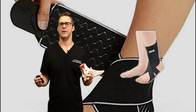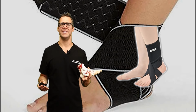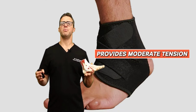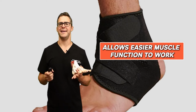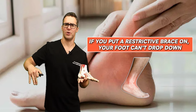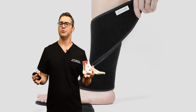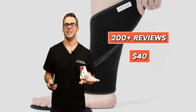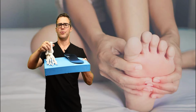Ankle braces can be very effective. I'm a big fan of regular ankle braces plus orthotics and great shoes. For the vast majority of foot drop, this is the best solution. This provides moderate tension and it allows easier muscle function to work. Theoretically, for foot drop, if you put a restrictive brace on, your foot can't drop down, so your toes won't drag. So right away, these lower cost braces with pretty good reviews can be very effective. This brace has 200 plus reviews at about $40. It's available on Amazon.